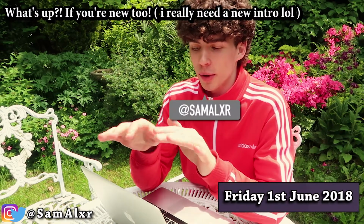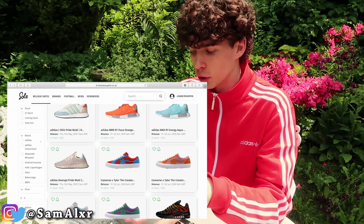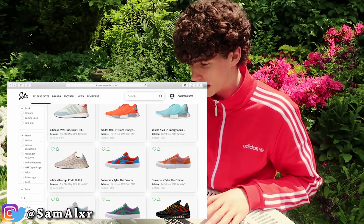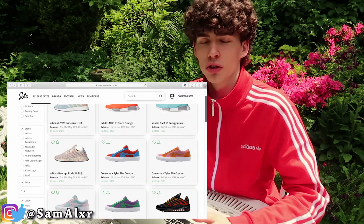So in today's video we're going to be looking at the sneaker releases that are coming out for this month, which is June 2018. So yeah, let's get into it. So for the start of the month, for the first, we had this Trace Orange pair, we have an Energy Aqua, nothing too crazy. Going down we have the Converse Tyler the Creator.